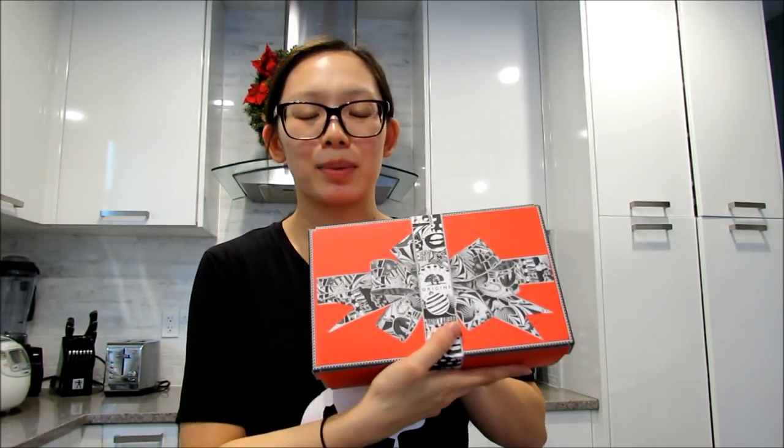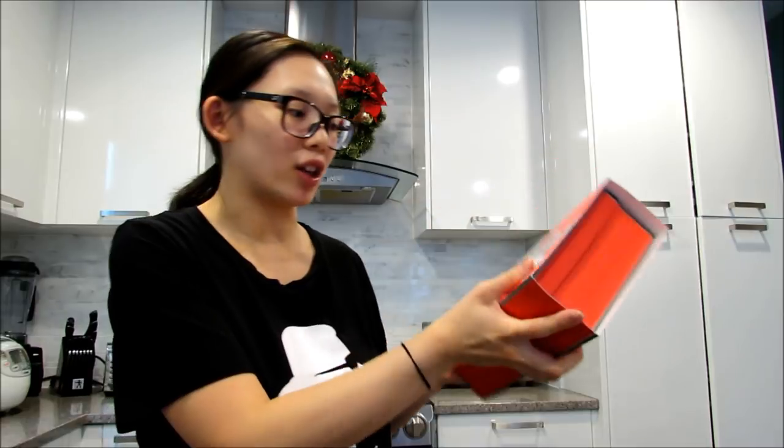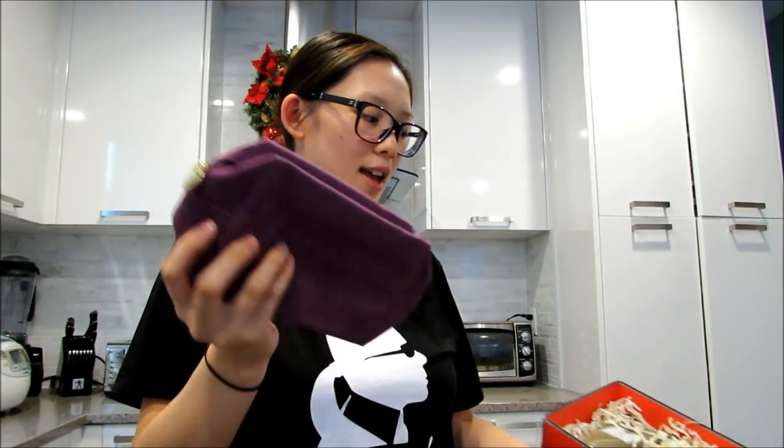But anyhow, the next purchase I got for this haul is the Origins skincare. Look how beautiful the packaging is for the holidays. So in this box, you get a little makeup bag. It's like a purple bag with a gold little zip.